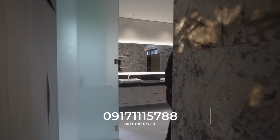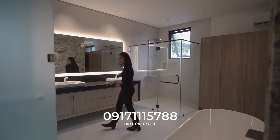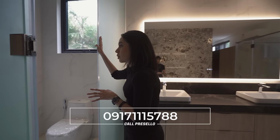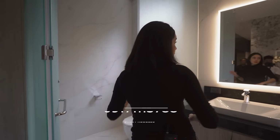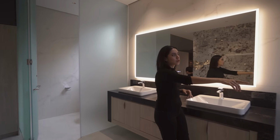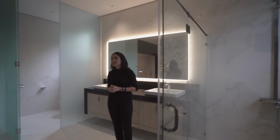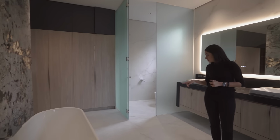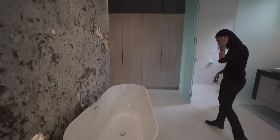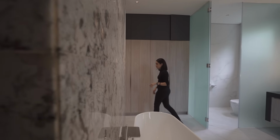Oh, and then this side is the bathroom itself. So you have his and her sinks, storage underneath, and then frosted glass enclosure for your toilet, and then clear glass for your shower enclosure, and a bathtub right here in the middle. Wow. All of the flooring for this entire space are the huge cut tiles. So it's easier to maintain, looks great, and okay lang mabasa.